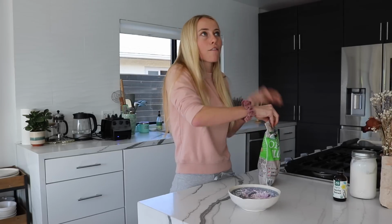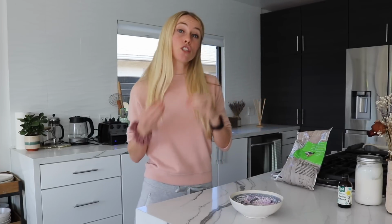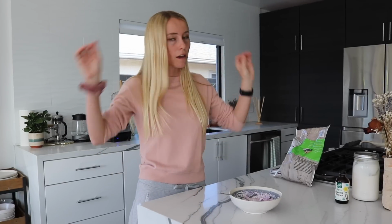And since it's a frozen fruit that you're stirring in, it means that you don't have to use as much of the fruit and as much of the sugar to get that same flavor. So especially for weight loss, we want to minimize the sugar as much as possible while still maximizing the flavor. Using frozen fruit is an easy way to do that.